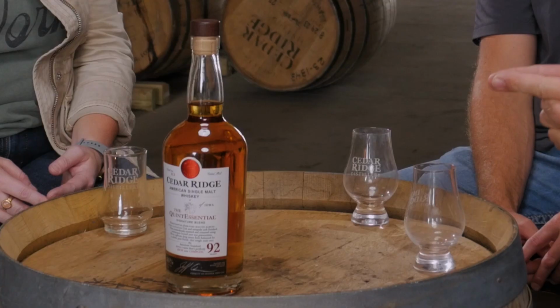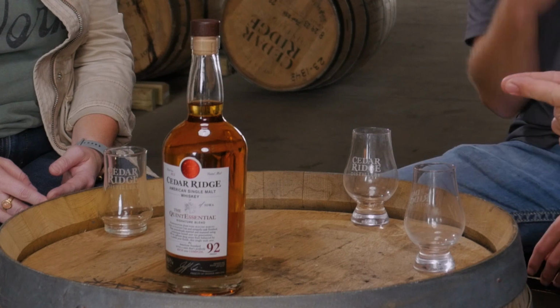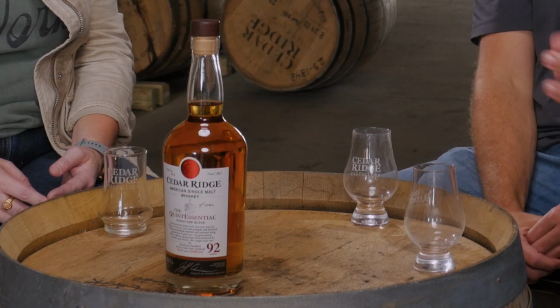Welcome to this edition of the Great American Whiskey Cookers. We are doing a tasting here in Swisher, Iowa at Cedar Ridge Distillery, and we're tasting through a whole number of their different expressions, but the one that's sitting in front of us is the one that's getting all of the press right now and is just winning everything. I'm sitting with Murphy Quint, head distiller, and Megan Patz, marketing director, and we're going to talk about and taste the QuintEssential, right? Yeah. This is a single malt.